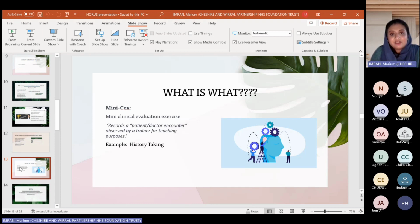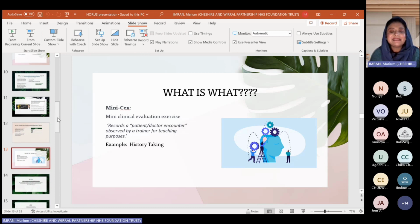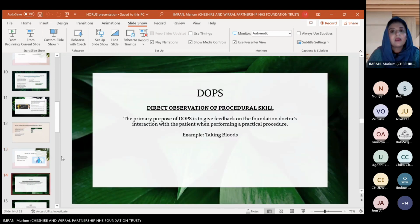Mini-CEX is the mini clinical evaluation exercise. It records a patient-doctor encounter observed by a trainee for teaching purpose. For example, history taking, examination, these all are mini-CEX. When you sign up for your Horus portfolio, you can easily see these boxes showing up as mini-CEX, CBDs. And if you're doing something like history taking, you can easily get a mini-CEX signed up. But obviously, you need to have a supervisor, for example, a registrar, an F2, or a consultant in that setting with you.